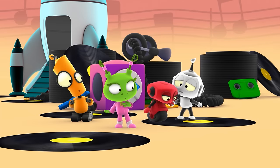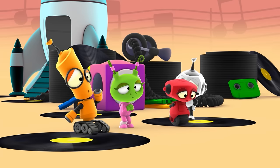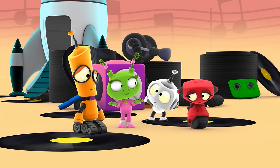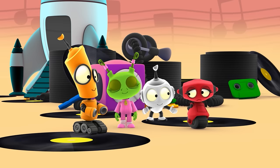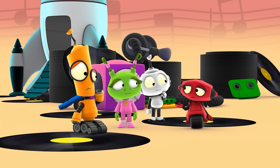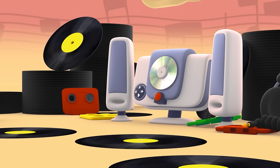TK, are you okay? I can't dance with only 1 wheel. Don't worry, TK. There are lots of other dance styles to choose from. Emma's right. We'll just keep searching until we find one that suits your cool wheel. But we only have 1 day to the competition. There's not enough time. Come on, we'll find something we can all dance to.